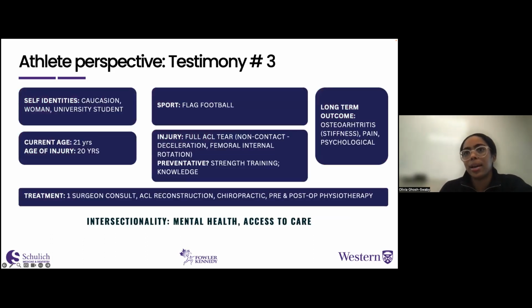Here's another testimony. This is another student. Again, flag football was her injury this time. It was a non-contact ACL tear, and she's 9 months post-op. She definitely understood the value of strength training and helping prevent this injury, something that she wasn't engaging in at the time, but she is engaging in now, especially since her goal is to return to sport. Although she already has long-term outcomes, so stiffness in the knee, some pain, psychologically, because of how much she identified with being an athlete, she lost that significantly and has now had to transition into contributing to sport in different ways. And now they coach.